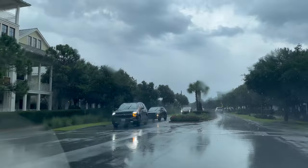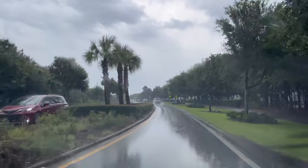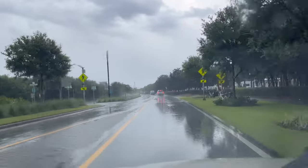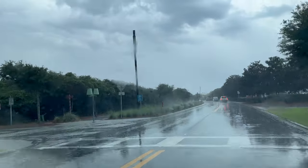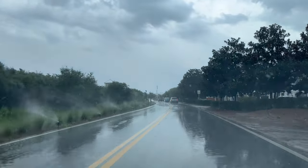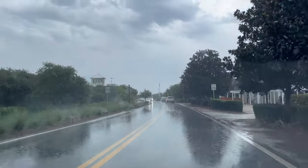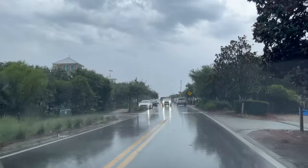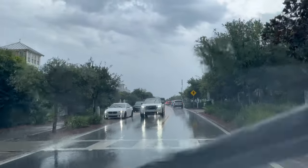So yeah, we are here in Seaside and we are 700 feet away from the street where his house is, so we're just gonna keep it recording. It's horrible that it's raining this hard, but look at this place, guys. We're here, man. It's beautiful. It is gorgeous, isn't it?